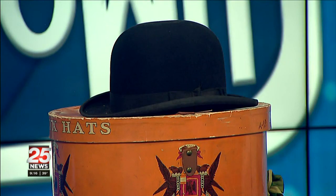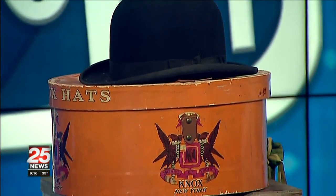And at one time in downtown Peoria, every man you saw would have been wearing this. They came into style after top hats. Top hats got inconvenient because they were always blowing off when you were riding horses. So people adopted the bowler, and we have quite a few different sizes and shapes on display, along with top hats.